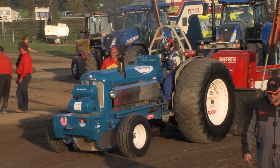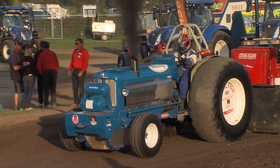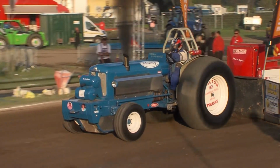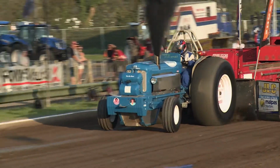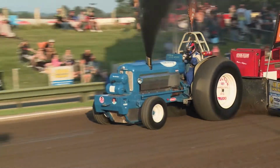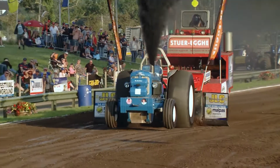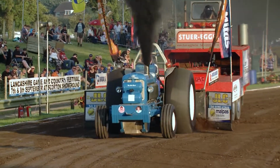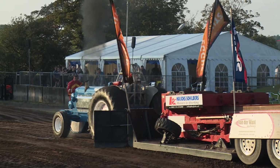Skinny next, driven by Alfie Ankers. What a moment in this young man's driving career. In with another shot of the win at Great Eccleston. Oh, he's doing everything right, powering down the track. And he's passed the distance set by G-Force, 97.53. That is the new distance to beat. Well done, Alfie.